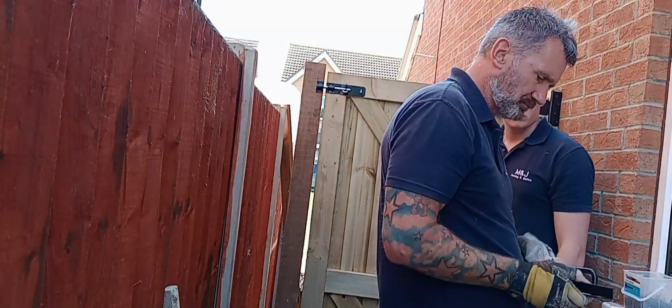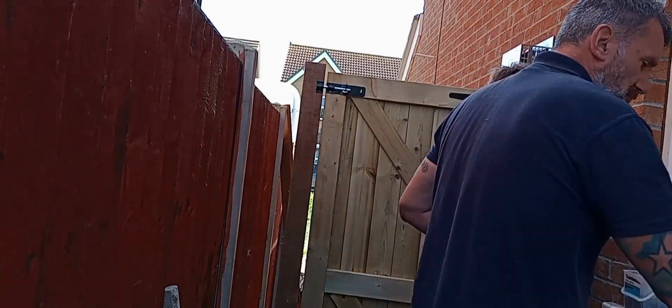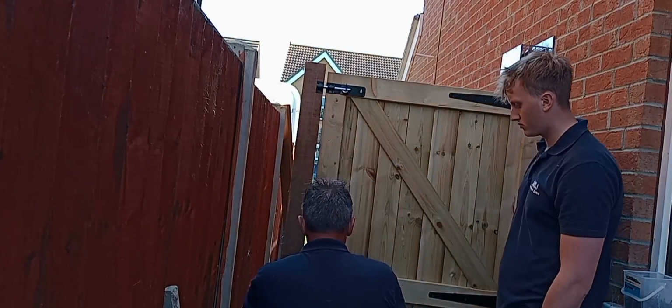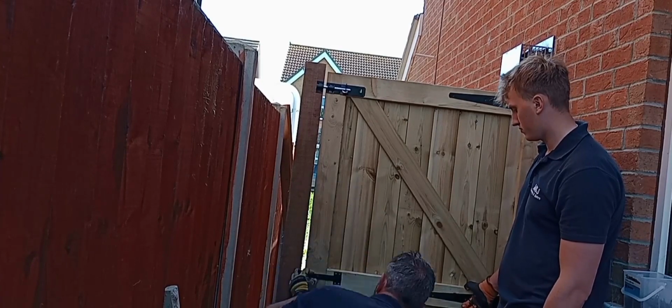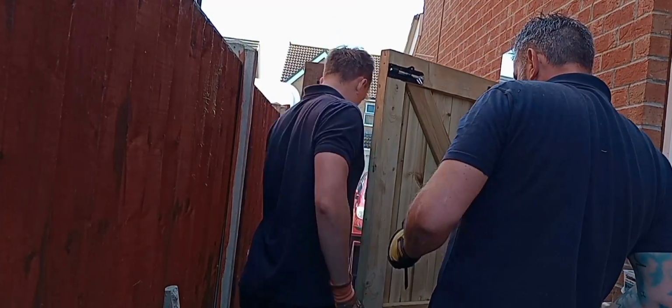As you can see, unwrapping the handle. It's a thumb latch handle. Most hardware shops sell them. But yet again, go for the heavy duty one. Don't go for the cheap ones if you are going to buy one.